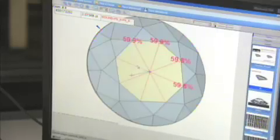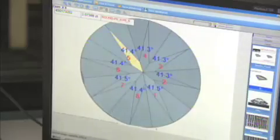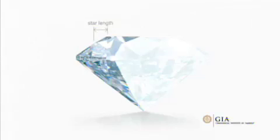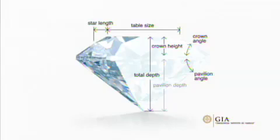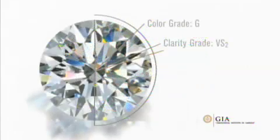Since there is no single set of proportions that define a well-cut diamond, a cut grade needs to be determined by factoring in a range of parameters. After 15 years of research, GIA scientists developed a comprehensive system that factors the diamond's proportions, as well as its culet size, girdle thickness, polish, and symmetry descriptions, and generates a GIA cut grade. Our diamond received a cut grade of excellent.